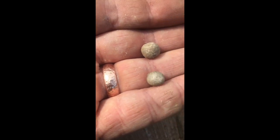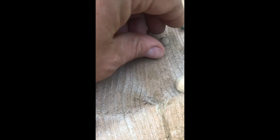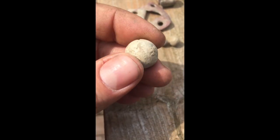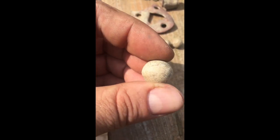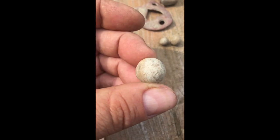Oh, you can see my nice wedding ring. I got married this summer to Debbie. A couple nice little bucky balls. This one here, it's a 69 caliber. And I know this came from an old site, but probably mid 1800s, not early 1800s, but who knows how it got there.